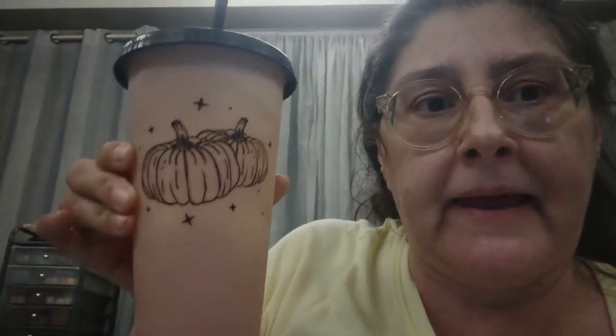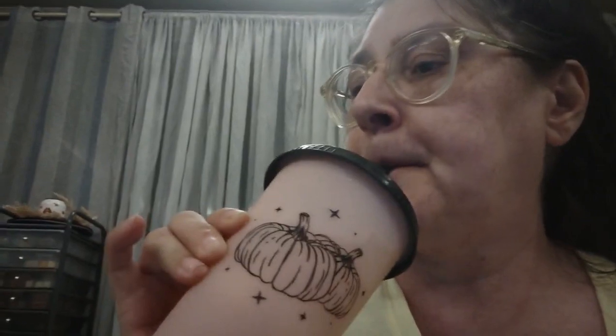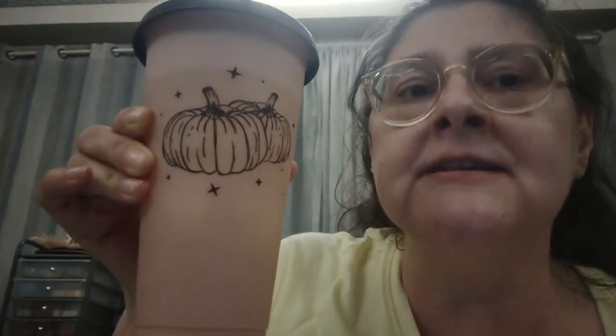So, anybody who's an apple cider fan and loves apple cider as much as I do, keep your eye out in Walmart or even other grocery stores that you might go to. Apple cider is starting to pop up. I love it ice cold. Other people might like their apple cider simmering warm. I like it icy cold. Apple cider season, it is.